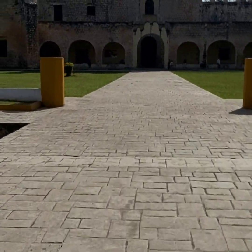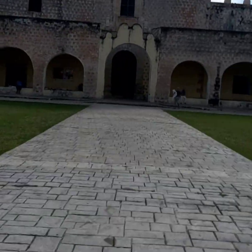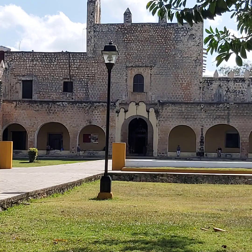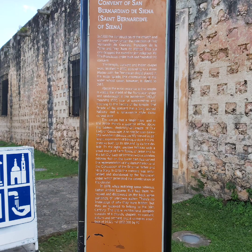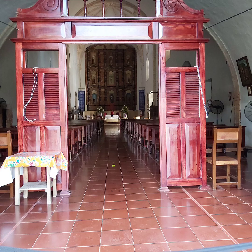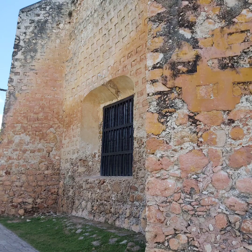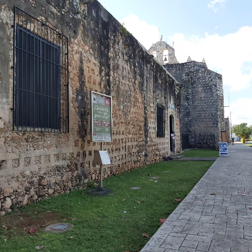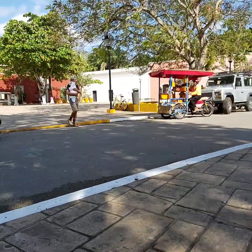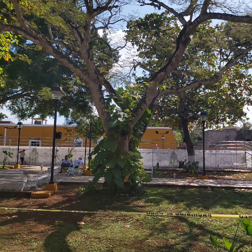The convent was abandoned in 1755 but was restored in 1978. The entire complex includes a church, chapels, ex-convent, atrium, and orchard, and occupies a surface of 152,000 square feet. The convent is at the end of a beautiful street called Calzado de las Frailes and has a beautiful park area.